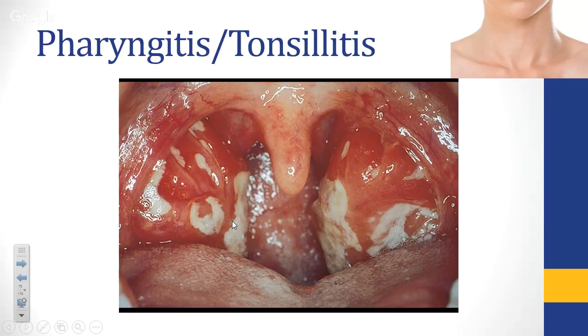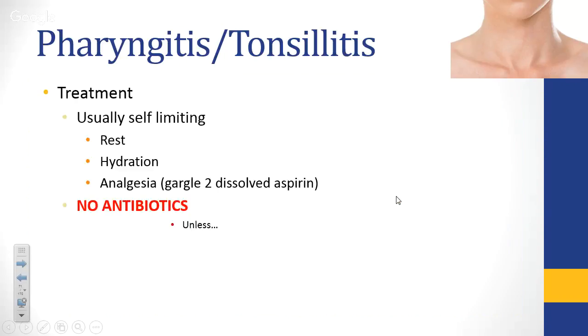Anyone? Renee? EBV. Yeah. So these are EBV tonsils. You've got these patches of pus on the tonsils, and this is more characteristic of glandular fever.